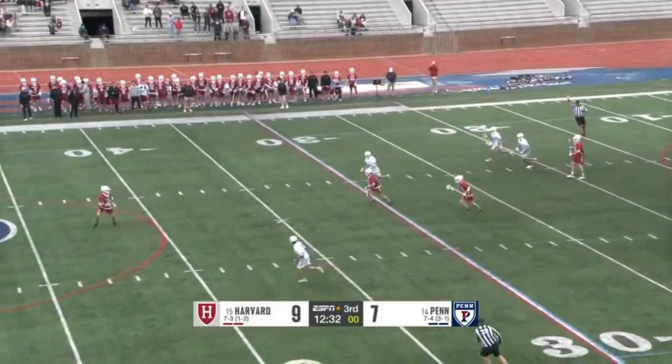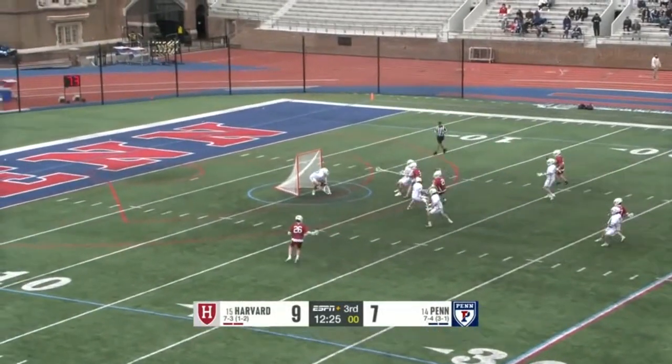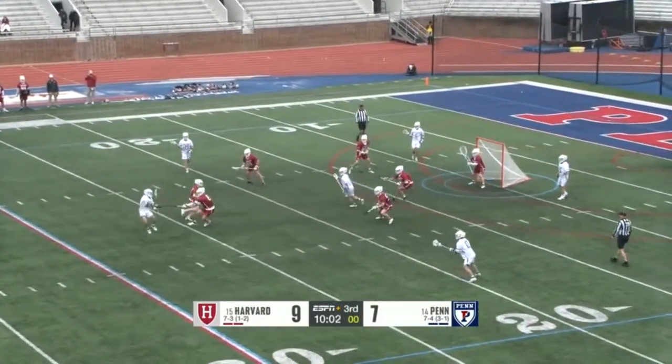Well, there's another turnover. It's unbelievable that his teammates are not screaming to him, watch your back, watch your back, watch your back. A low shot, and that's not. That's going to be really big. Who scores the first goal of the half? It's been a lid on it so far in the first 5 minutes.